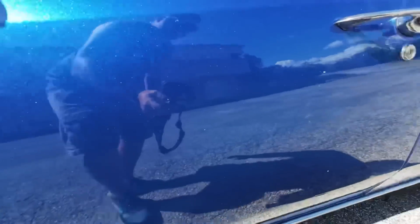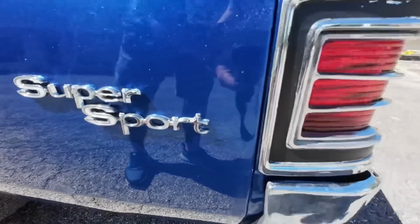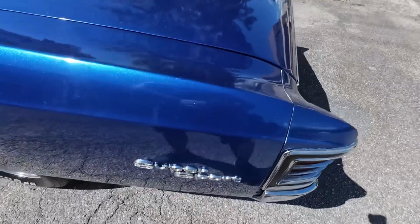Paint imperfections on the door too. Couple touch-up marks. One here. Touch-up mark there. Also there. Little chip in the paint. Super Sport. Super Sport emblems.